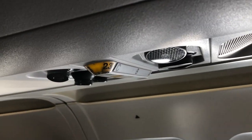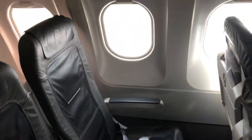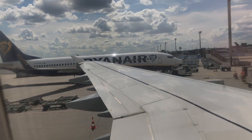Once on board, I walked over to my seat 23A, which is just over the wing. This gave me a great opportunity to get a great wing view and some views of the outside world. So if you're ever flying the A321, know that around this area, about row 23, 22, 24, is a good place to take pictures.